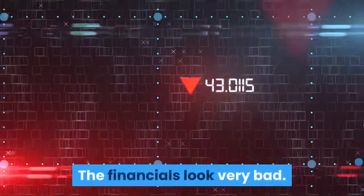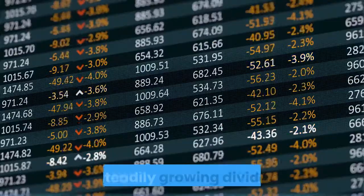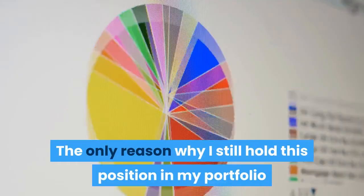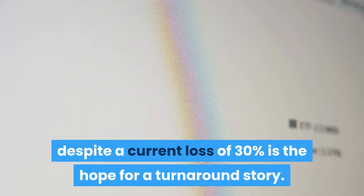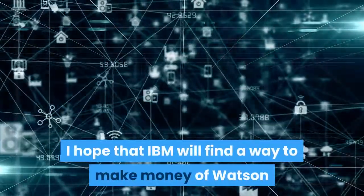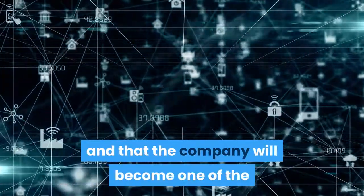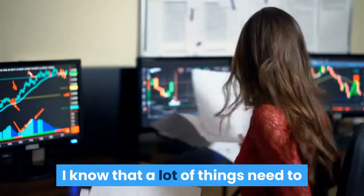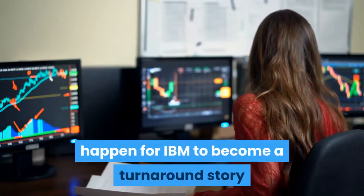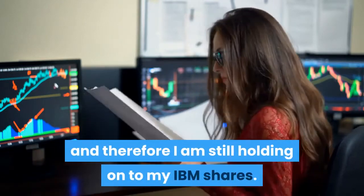The financials look very bad. The only good thing IBM can offer the investors are high and steadily growing dividends. The only reason why I still hold this position in my portfolio despite a current loss of 30% is the hope for a turnaround story. I hope that IBM will find a way to make money off Watson and other artificial intelligence applications, and that the company will become one of the first providers of quantum computer applications. I know that a lot of things need to happen for IBM to become a turnaround story, but I wouldn't rule it out entirely, and therefore I am still holding on to my IBM shares.